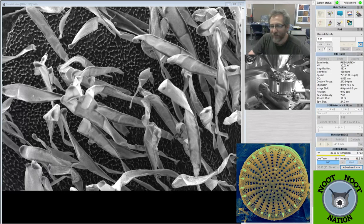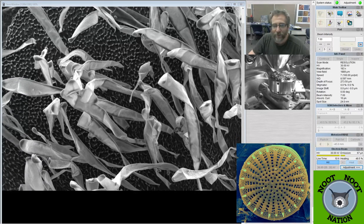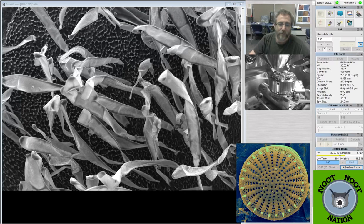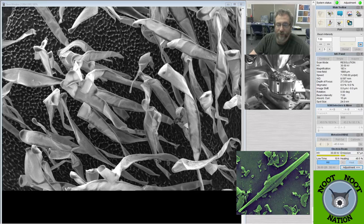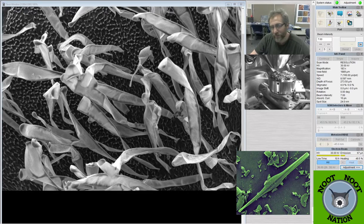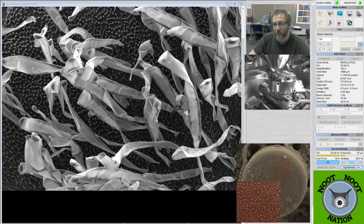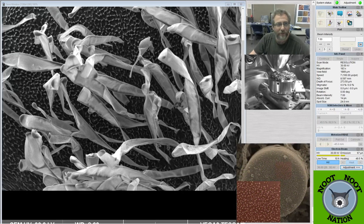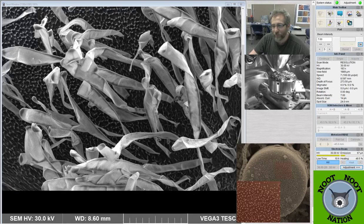What's the maximum magnification and the highest resolution on the SEM? The maximum magnification that I've taken a picture at is 190,000 times. It's a little blurry. I did a little bit better at 160,000 times. And the maximum resolution, well, I can set the resolution to something absolutely ridiculous. It would just take a long time.